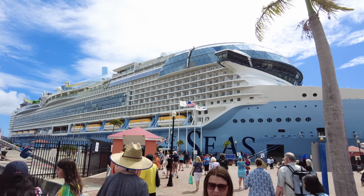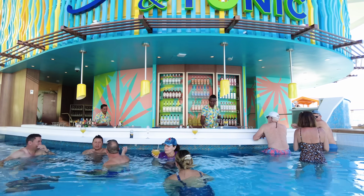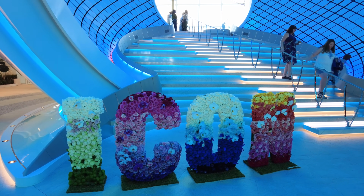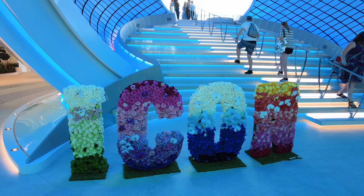So there you have a look at some of the top tips to help you have an amazing cruise on Icon of the Seas. You know, it's a fantastic ship. I love going on this ship. It's definitely my favorite in the fleet. And if you take advantage of these tips, I really think you're going to have an amazing time on board. In fact, you might even have an advantage over a lot of other people.